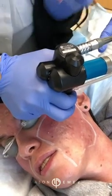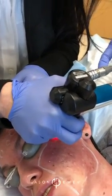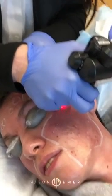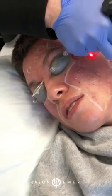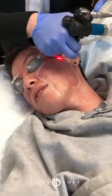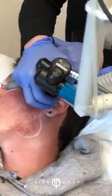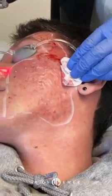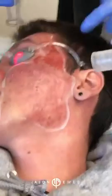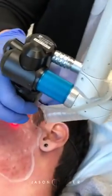Downtime for this will vary, but at least 7 to 10 days, depending on how aggressive the treatment goes. We did a nerve block on him, so you guys can see that he's not in a lot of pain. This is a pretty extensive treatment, but with the nerve blocks, it really increases patient comfort. So you can see his skin is oozing. We have broken that skin barrier that keeps the fluids in.